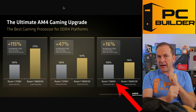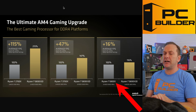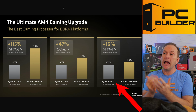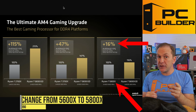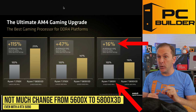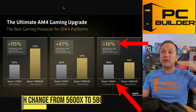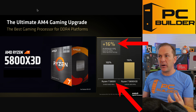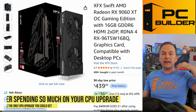But with the Ryzen 5000 series CPUs, the 5600X games very close to the 5800X, despite the core count difference. It's really about the cache on those CPUs. Only about 16%, and that's with an RTX 5090. That difference is going to vanish with a lesser GPU, and it's also going to vanish as we go up to 1440p from 1080p. So to me, I don't see the value in upgrading a Ryzen 5000 series system if you only have about $800, because what did that leave us for the GPU?